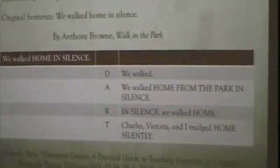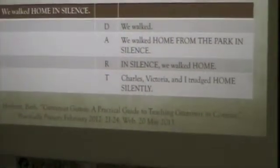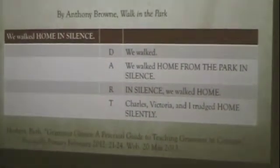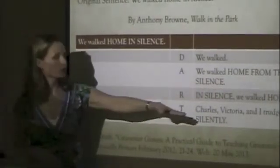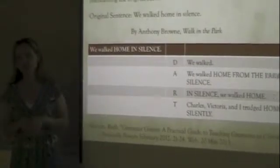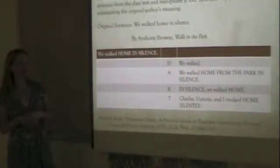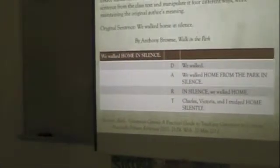In rearrange, with in silence in the front, the meaning stays the same, but we have a sentence that now is not just starting with the basic subject. Okay? And then in trade, we get more descriptive. We know who exactly we are, and trudged is much more descriptive than walked. So just giving students something as simple as that can show them how to change a sentence and how changing the sentence can affect the meaning.